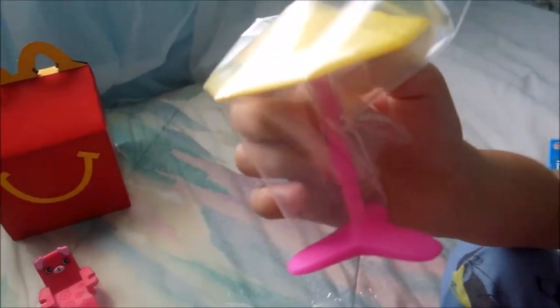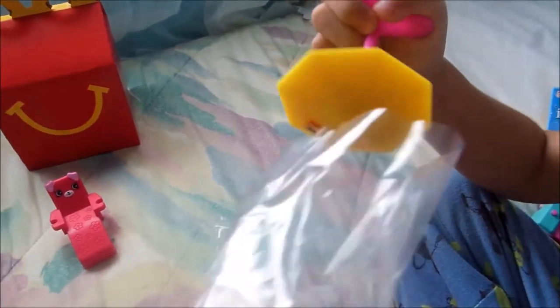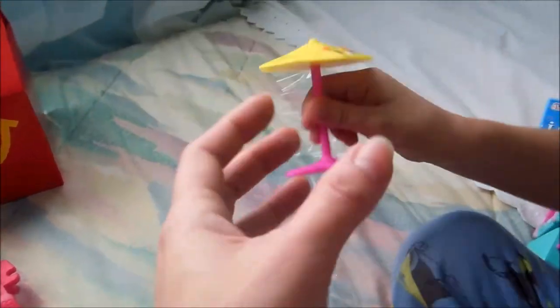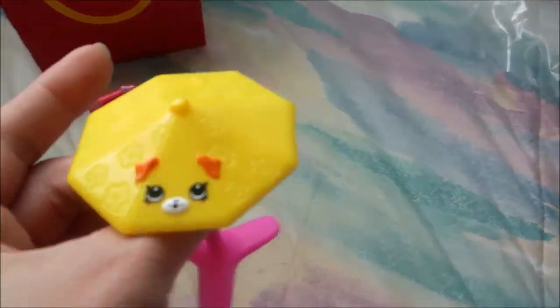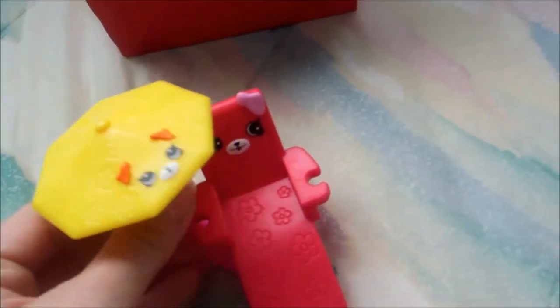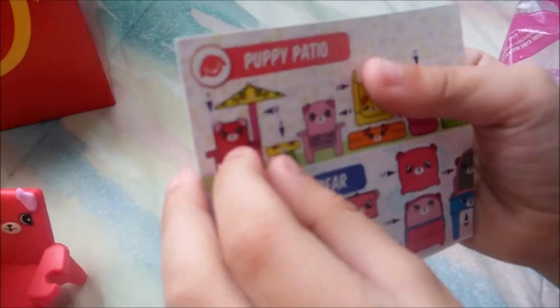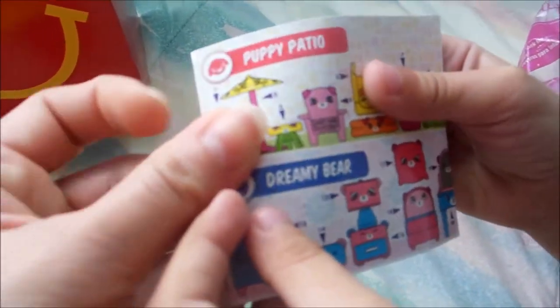Take it out of the plastic. This one. Let me see. Oh, nice. It has a face. Oh, another dog. So it has the chair and the umbrella. Isn't it? Where is it on the paper? On here. Oh, nice. Which one of these do we have already?